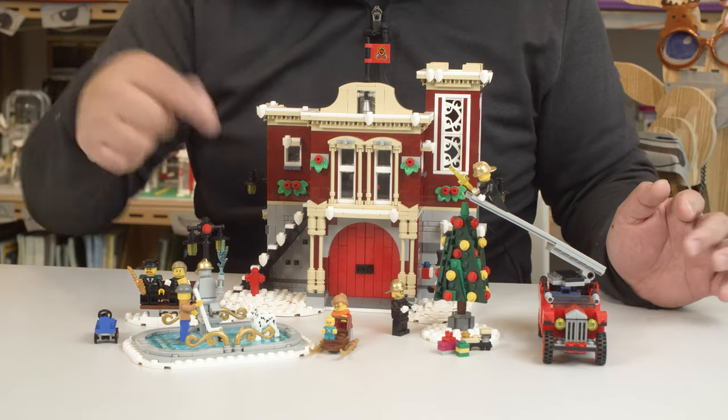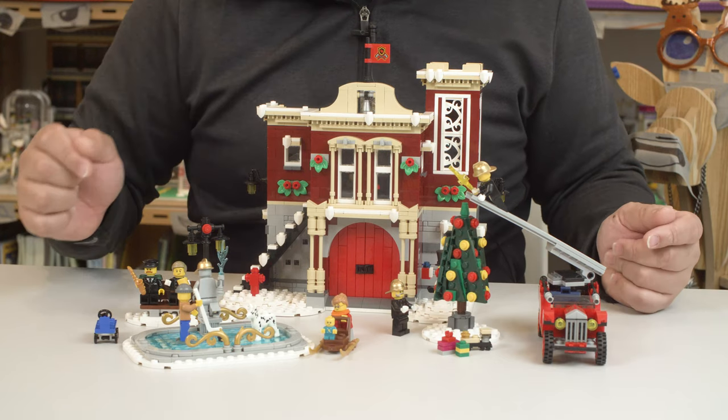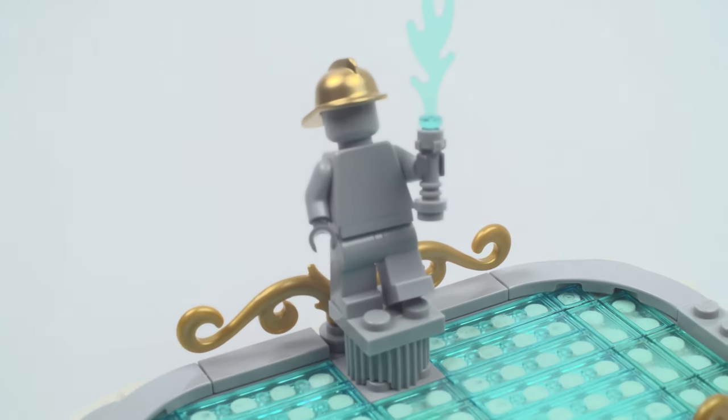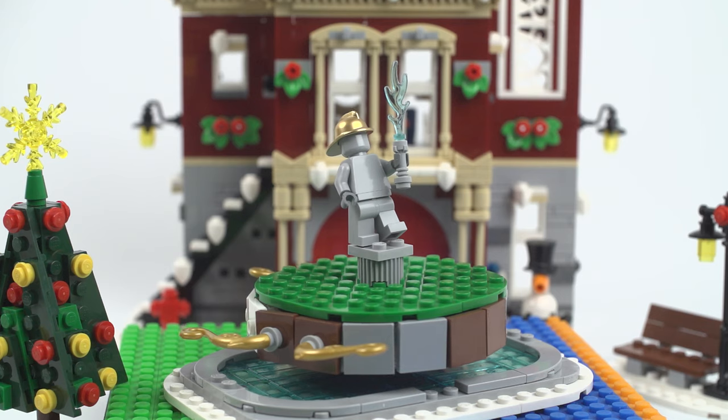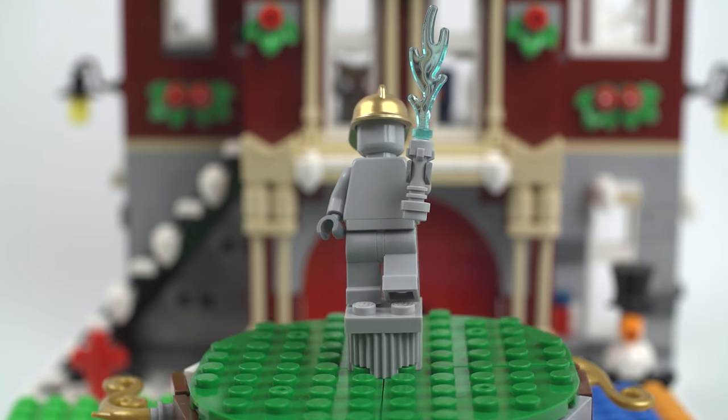Of course, on the box, it has a little doggy in there. Dalmatian dog. What is a dog doing on the ice skating ring? Run, little doggy. You're going to slip on that ice, boy. I do like the little statue there. I think the statue is actually pretty neat how they added that in there. You can pose him how you like, and he's holding this ice fountain.